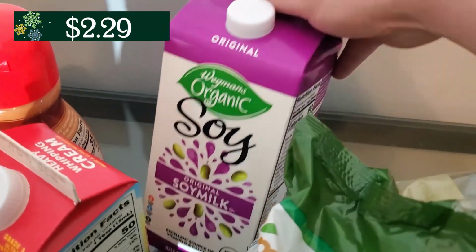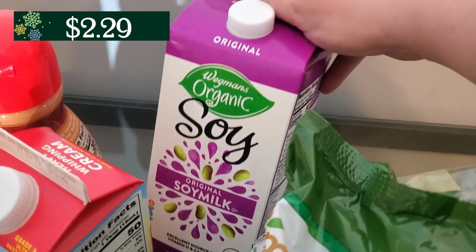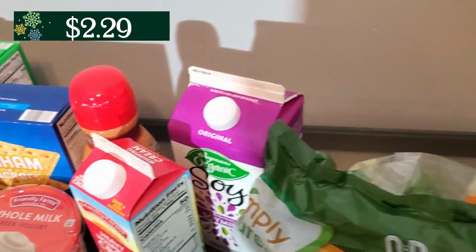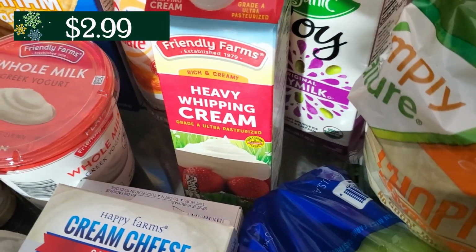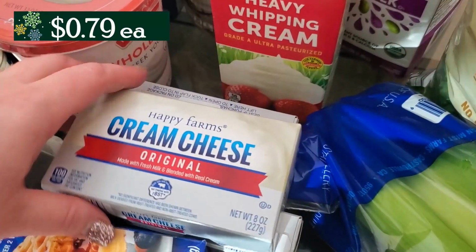Back here, I also grabbed this soy milk from Wegmans. They were once again out of Silk, but they were out of all of the Silks this time. The only soy milk they had was their own brand, so I grabbed that. And then in front of that from Aldi, I grabbed the heavy cream. I'm going to use this in several dishes. As well, as you can see right here, I have cream cheese.